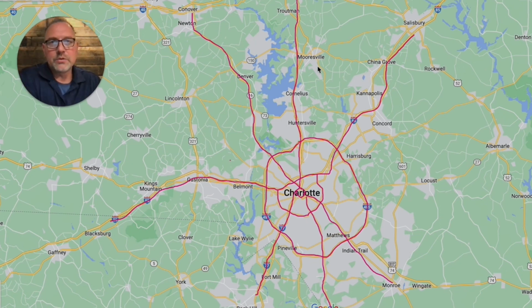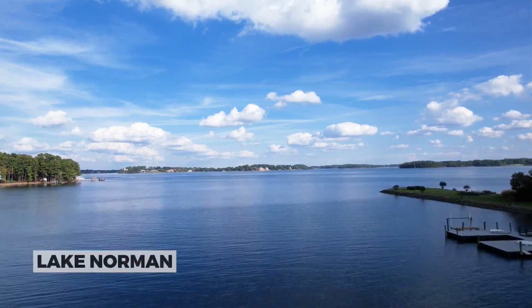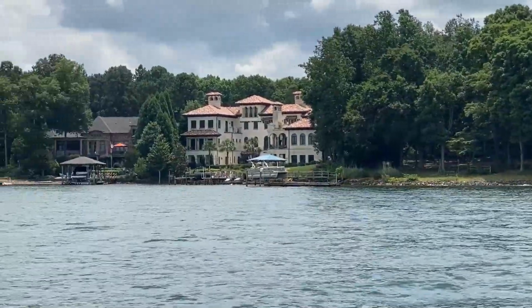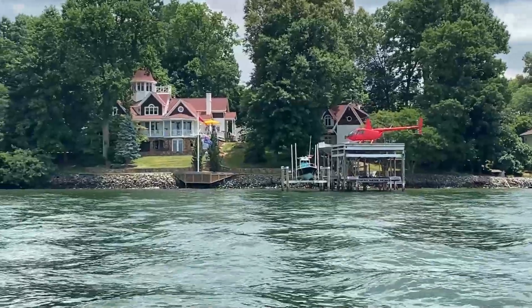As you move to the west and kind of northwest of the city of Charlotte, you're going to get into the Lake Norman area, and that's an extremely popular area. As you can see, that's a very large lake. It's the largest man-made lake in North Carolina. It's about 32 miles long. It's a mile wide at its widest point. It's about 530 miles of shoreline. So it's a pretty good sized lake.